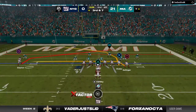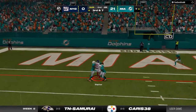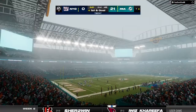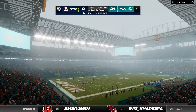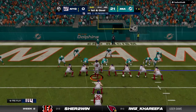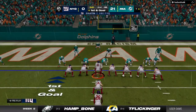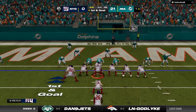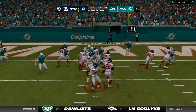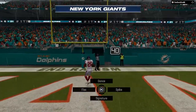This is 3rd and 7. Looking to throw. Jones. He's got his target. That's complete. The Giants going to go ahead and use the first of their timeouts as the clock will stop with 21 seconds to go here in the first half. Now they'll send a tight end in motion left. Barkley is into the end zone.